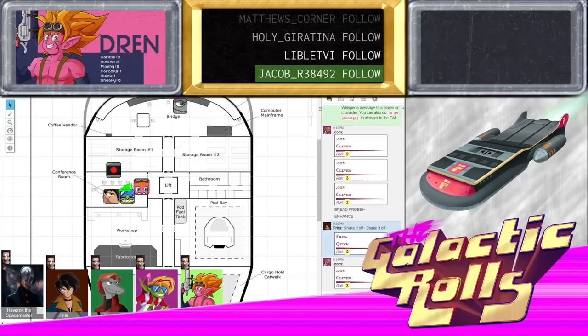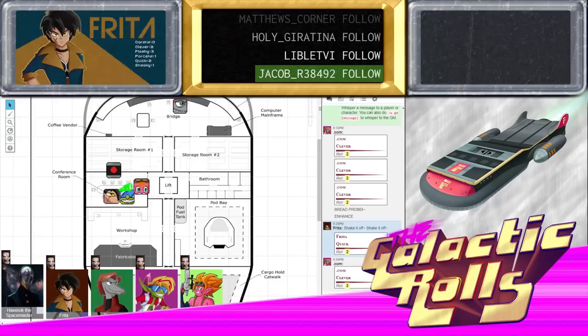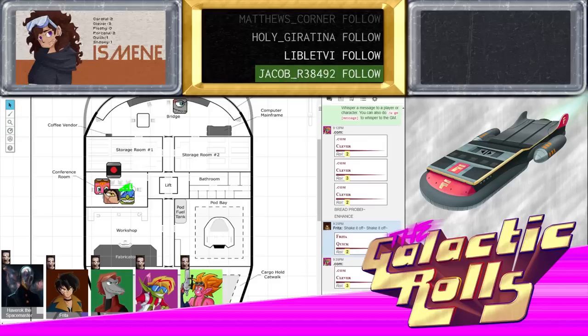Trent's just going to close in on the ship and fly into the hangar. Is that they want me to go in the hangar and land? Yeah, he's going to do that. Okay guys, better brace yourself. Things are going to get interesting. He's going to fly into the hangar and land it. Textbook landing.